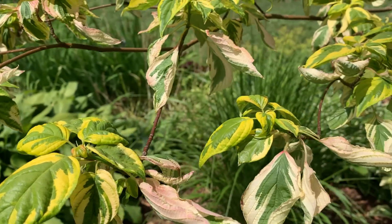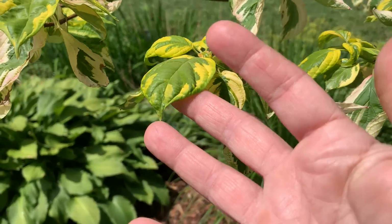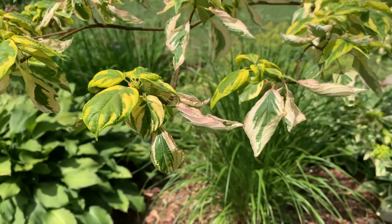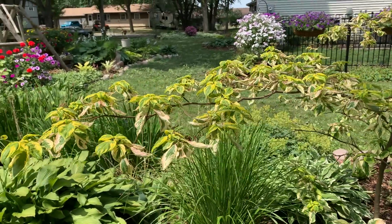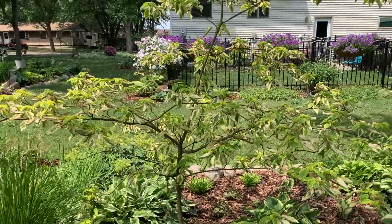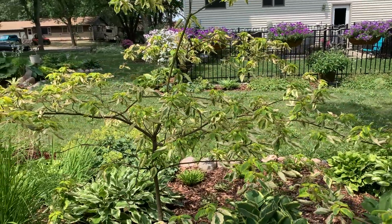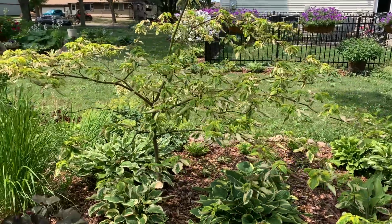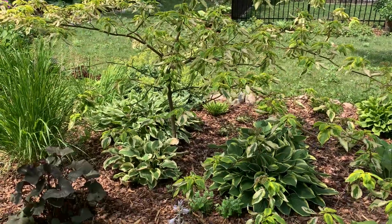Pagoda dogwood, Golden Shadows, pushed out new foliage, which is weird, but this is the old. It's a shade tree. Like, it likes shade. So unfortunately, this is looking horrible. Hopefully it can pull through. It's one of my favorite trees, but I can't give it the shade now that it needs.